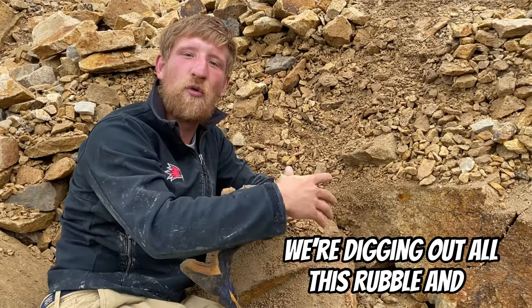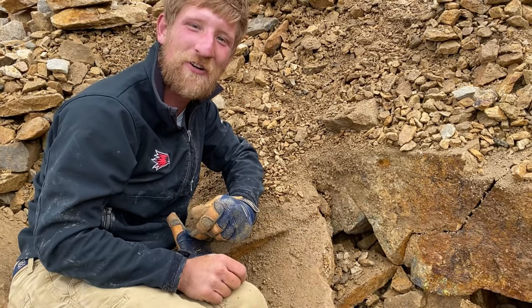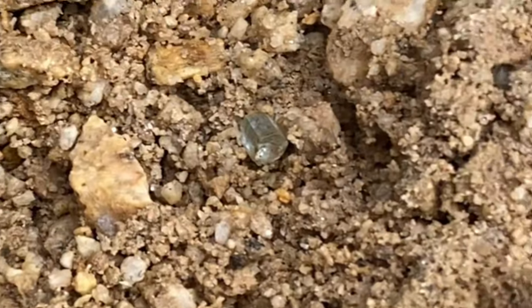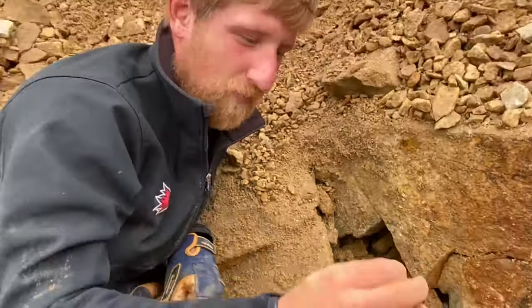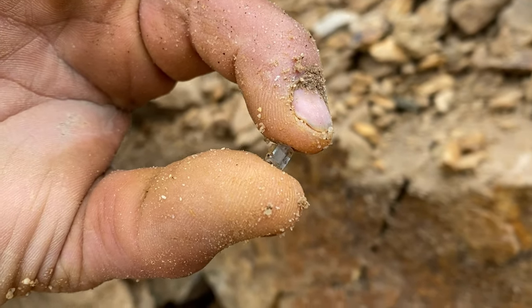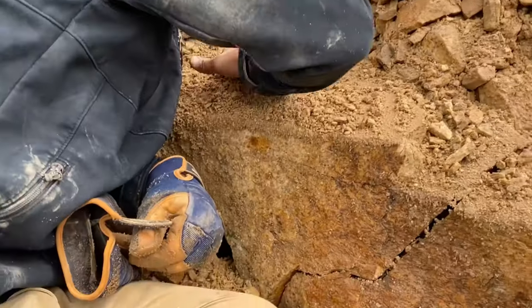Taking out all this rubble and tossing it behind us, cleaning this out, and there is a nice gemmy one right here. Let's check it out. Ooh. Just laying down here. Let me see. Ooh, that's nice. That's a pretty one. Oh my gosh, it's gorgeous. Holy moly. Good job, Frank. That's awesome. Boom.